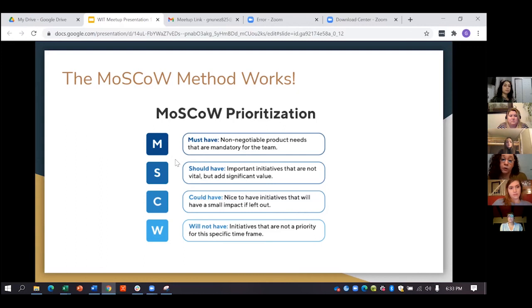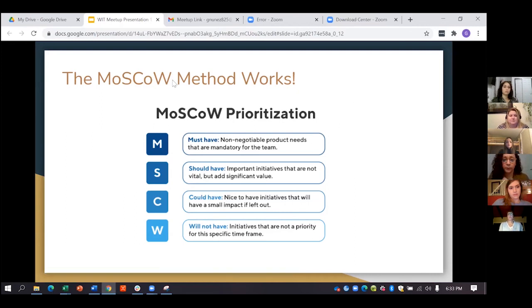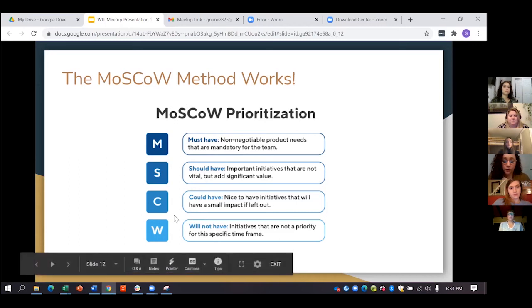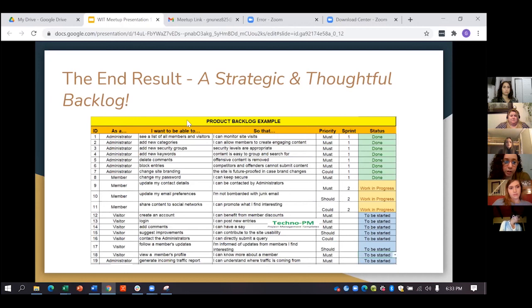And if you reference your theme again, your business objective, identifying the must, should, could, and will not have items becomes much simpler. So those themes coming back into the picture and literally being visible to everyone involved, to me, is very important. And by the time you've gotten to this point, they should have no trouble prioritizing at all. And this is something that should come up whenever you're adding user stories, et cetera, or you're running out of time, let's say in a sprint, and you need to rework, et cetera, all that stuff. So MoSCoW prioritization of the backlog is super important. And the end result is a strategic and thoughtful backlog.